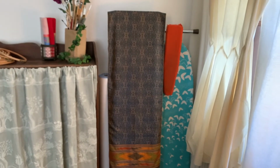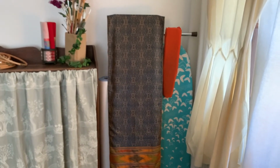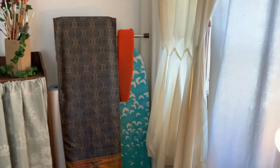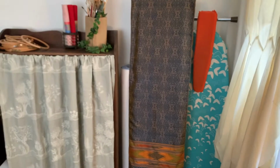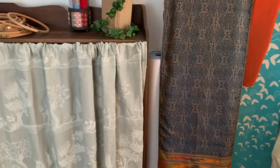I put a scarf on my mirror because I used to catch movement out of the corner of my eye, you know, my reflection, but it made me a little uncomfortable, so I'm covering up the mirror when I don't use it. Behind it is a roll of pattern paper.